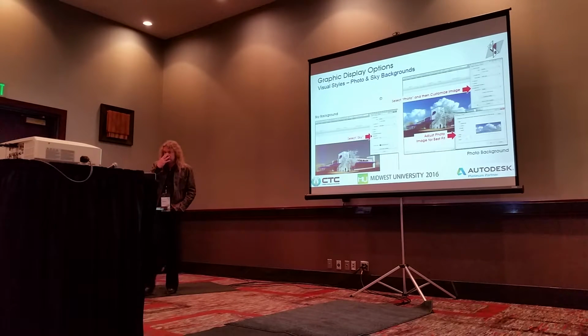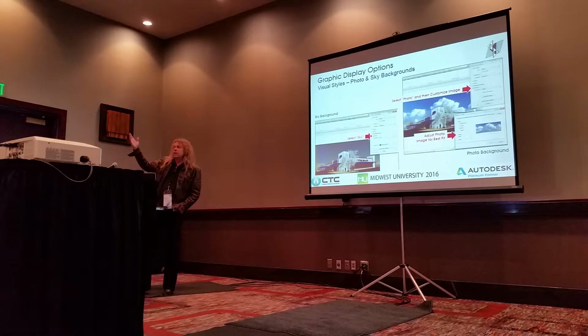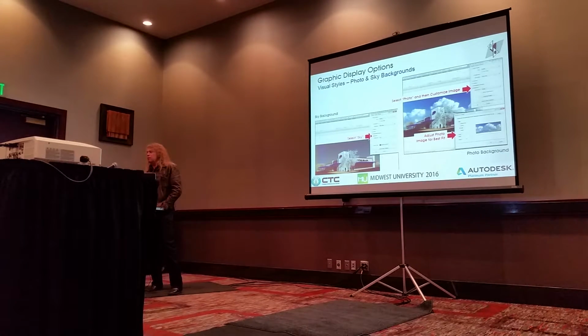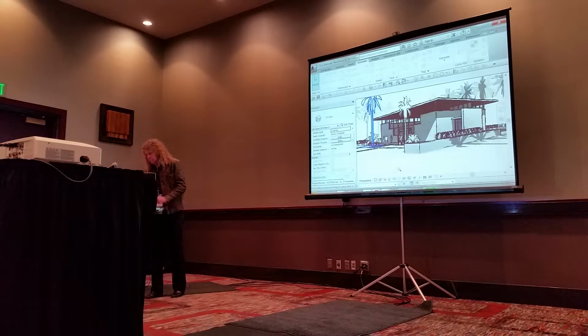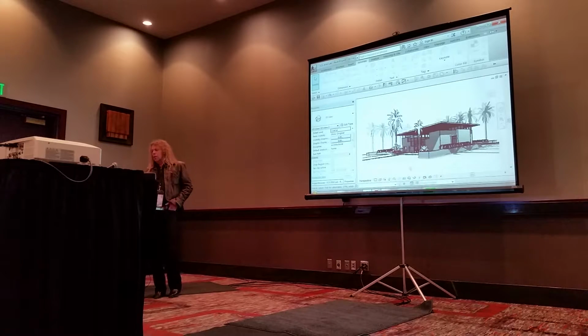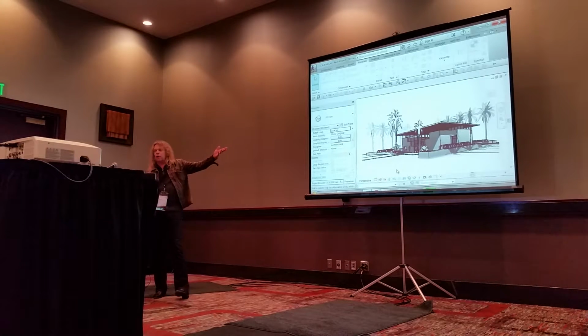How many people know that you can stick stuff behind stuff in Revit? Elevations, sections, 3D views, any of your views. You can slide stuff behind it out of the box. You used to be able to do more. But for instance, just to show you, okay. So on this view, I have no background. It's just a nice flat drawing, which has its place. It really does. I'm fine with that.